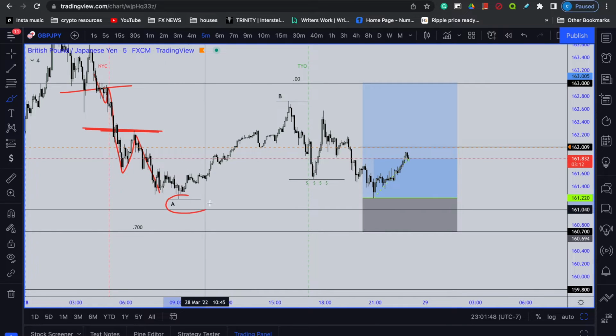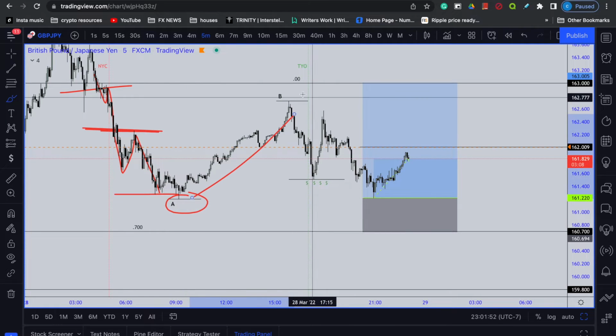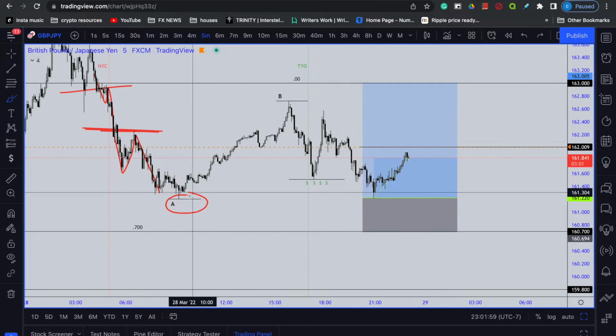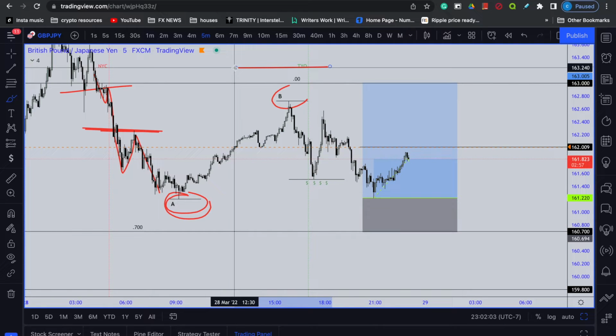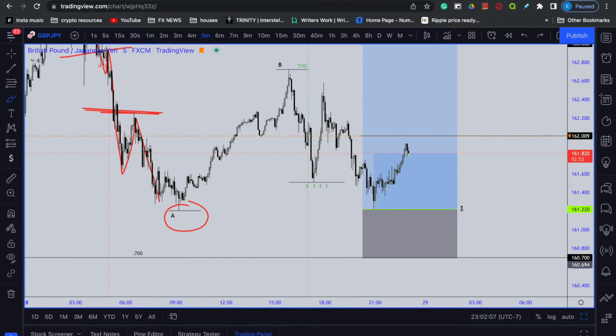Okay, this A move right here was a liquidity grab beneath this low, and it led to a market break in structure. All right, so we now have a new A to B move where we can clearly see that this bullish leg that we are operating in from A to B prior to the Asia session was a move to shift momentum, at least temporarily, okay? And we were able to measure this.